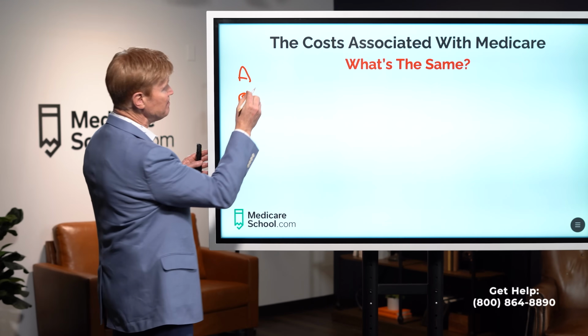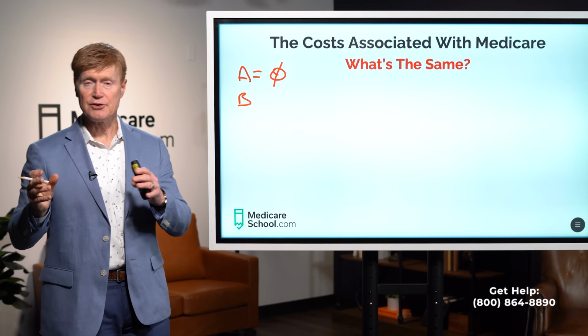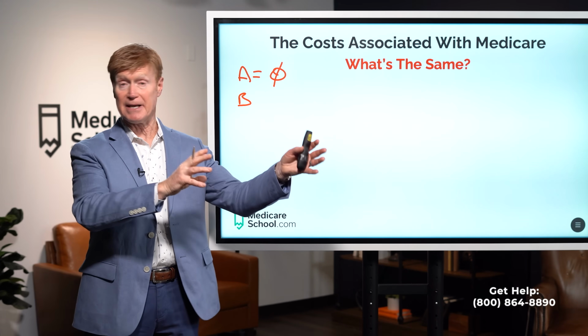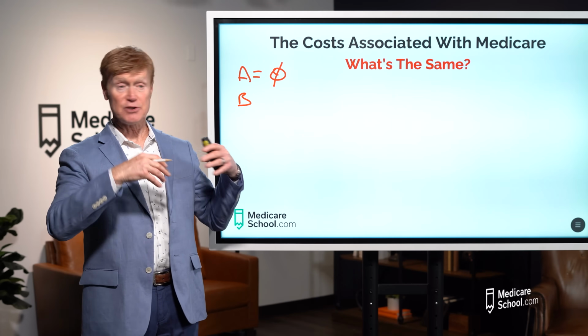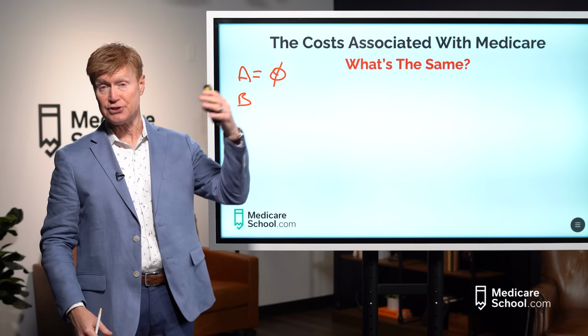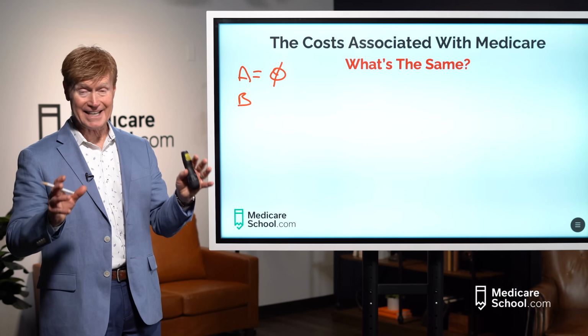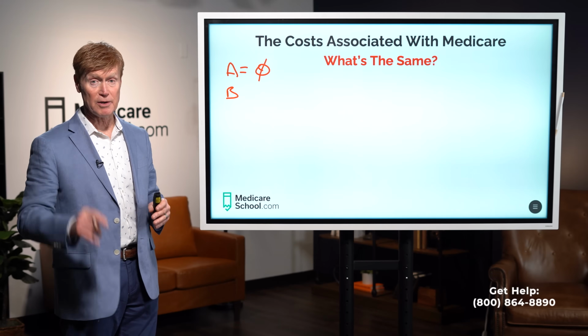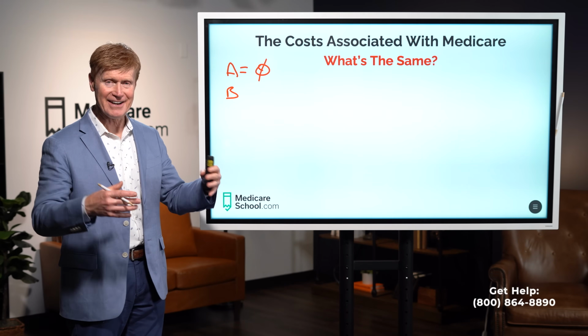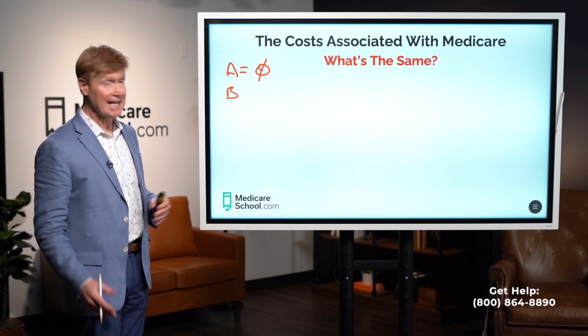When we do A and B, A has a zero premium, and the reason is that throughout our working years, we are paying into Medicare taxes. As long as we have paid into the Medicare tax system for at least 10 years, which is called 40 quarters, there is no premium for Medicare A. It's premium free. In fact, only 1% ever has to pay for Medicare A. 99% have the 40 quarters or can get it from a spouse or an ex-spouse.